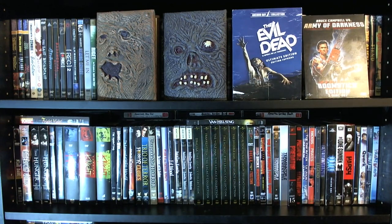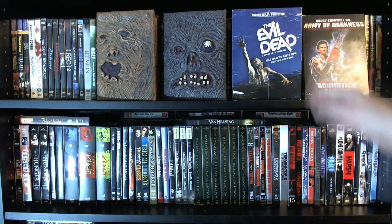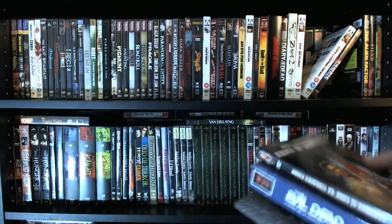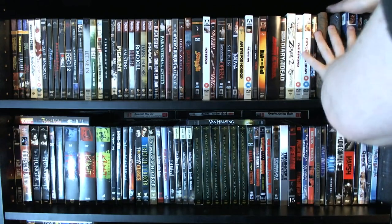So I don't actually have any Evil Dead Blu-rays yet. I really want to get the first two because they've come out in really nice editions recently. There is the Screwhead Edition of Army of Darkness, but I'm not really keen on getting that because it has some issues with DNR and edge enhancement and stuff like that. All that stuff I hate.